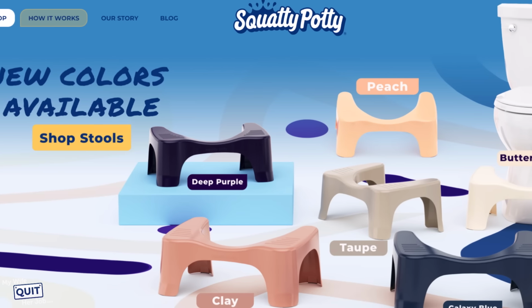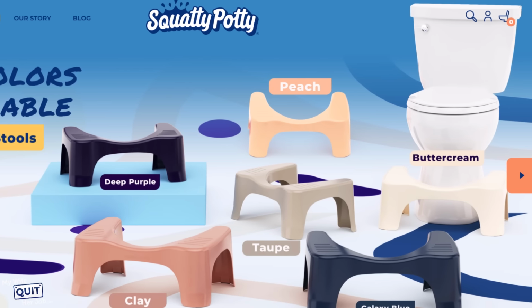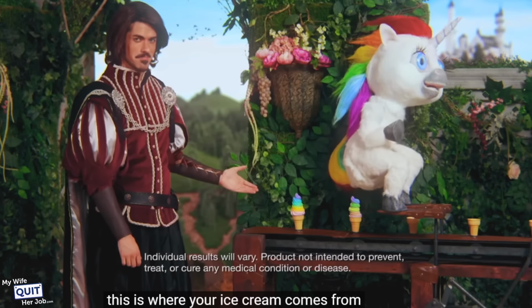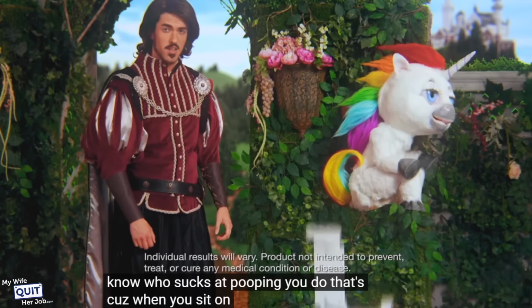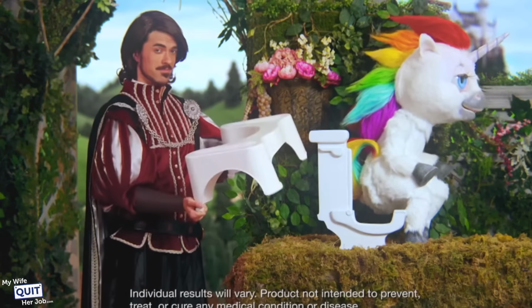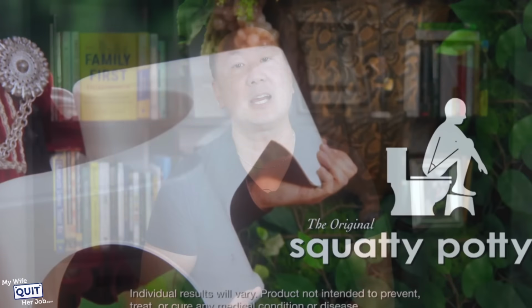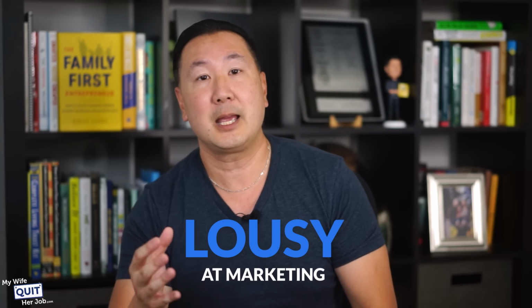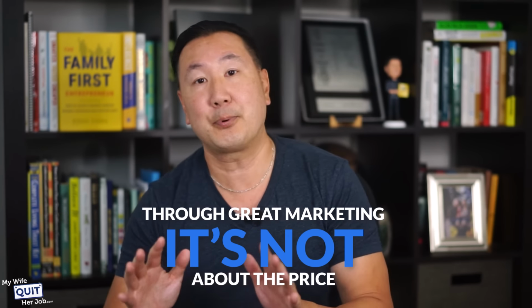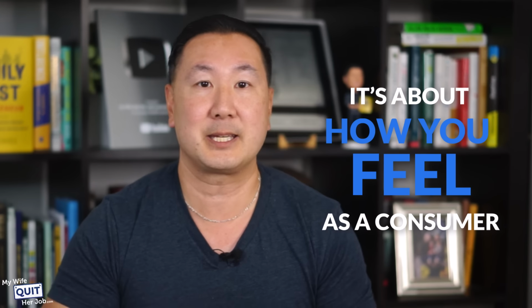Now, another favorite company of mine is Squatty Potty. Now this thing is literally just a piece of plastic, but if you watch any of their ads, they leverage the survival life force by addressing how your digestive health can improve dramatically by sitting differently on the toilet. So bottom line, Chinese sellers are great at producing cheap products, but they are lousy at marketing, and through great marketing, it's not about the price, it's about how you feel as a consumer.